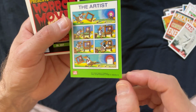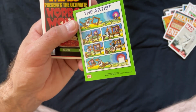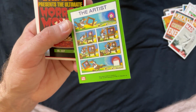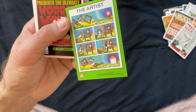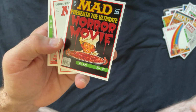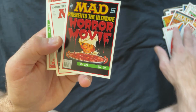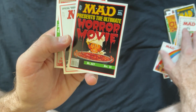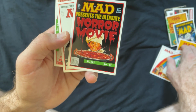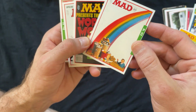The artiste. Yeah, it's interesting. He just took it right out of the sky. It's great. Ooh, the ultimate horror movie. I must say, I like this one. I have the Mad card so far. And that might be my favorite. I gotta give it to that one so far.